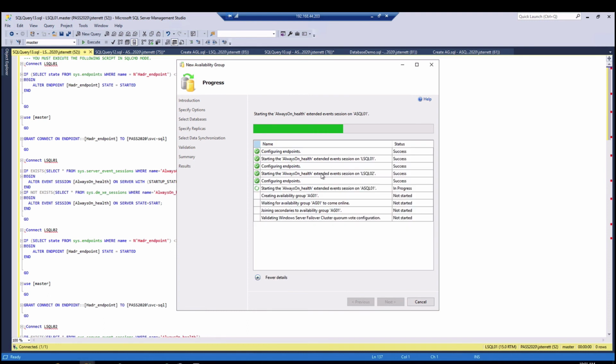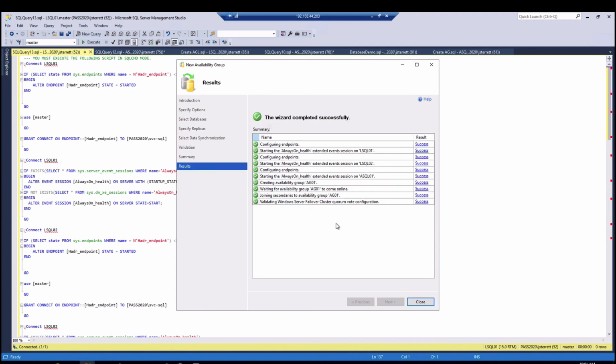And what we should see here is this will go through all the steps of making sure the endpoints are connected and work and have the right access. This will go ahead and turn on the Always On health extended event for monitoring and troubleshooting. And then this will actually create and join the replicas over to the primary replica. And so there we can see that we've actually finished with creating our availability group. So let's go check it out.